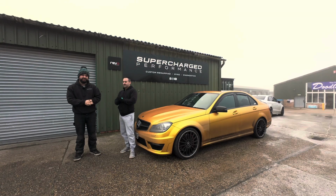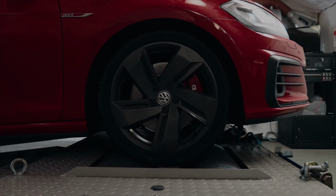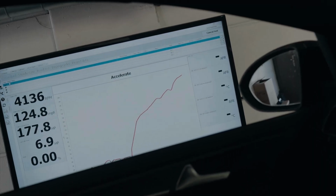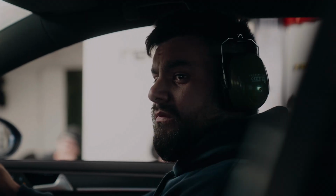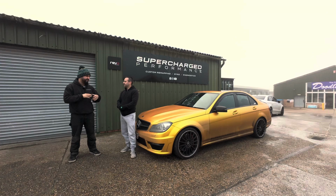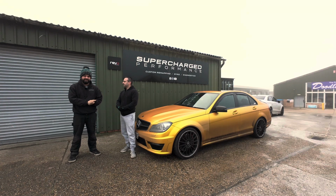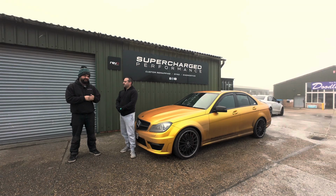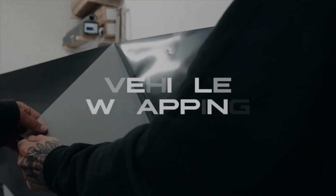So I'm the owner of Supercharged Performance. We opened in 2016. First of all, we started in the back of a Caddy van, just doing mobile remaps, and then about 2 years ago we ventured into our premises here in Old Newton in Suffolk. Primarily what we do is tuning, remapping, diagnostic work, dyno tunes, just dyno power runs. Recently we've also dived into the wrapping world.